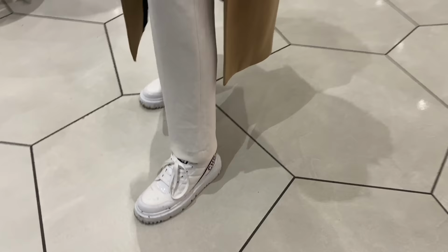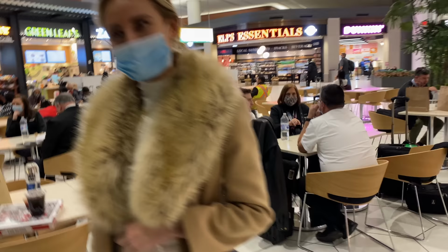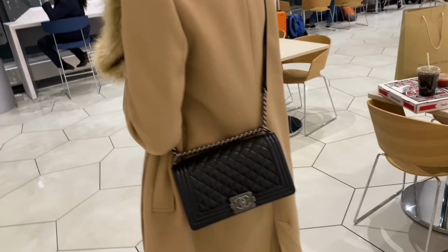They might be a little stained with coffee. No. And then I'm going to do a little 360. Those are definitely stained. Well, it's the New York weather, right? These Christian Dior sneakers are really cool. I love them. And then I'm gonna show your beautiful Chanel Voy bag. It's in the caviar, ruthenium hardware. That is actually one of my dream bags. It's a good one. It's so stunning.